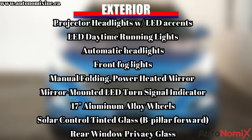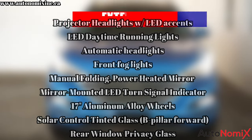Exterior. This vehicle has projector headlights with LED accents, LED daytime running lights, automatic headlights, front fog lights, manual folding power heated mirrors, mirror mounted LED turn signal indicator, 17-inch aluminum alloy wheels, solar control tinted glass, B-pillar forward, and rear window privacy glass.